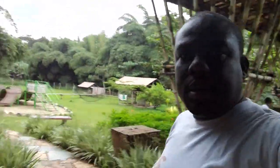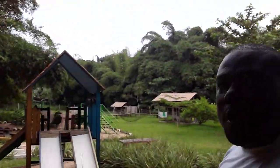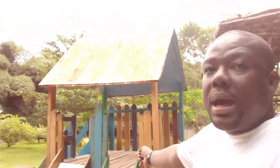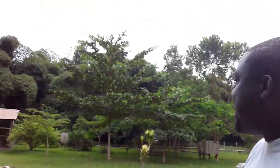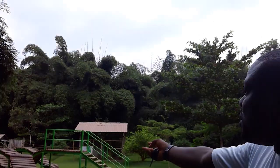Let's see. I'm inside where kids can play. So in case you come along with your kids, this is where the kids can also play. Maybe they can't climb the canopy walkway where I, an adult, am going to climb. Maybe they cannot go there, but kids can also have fun and enjoy. They have a lot of things to enjoy.